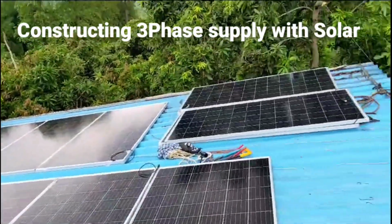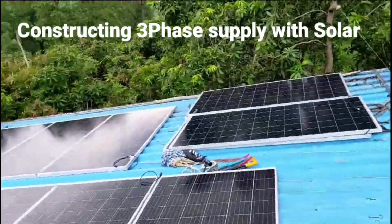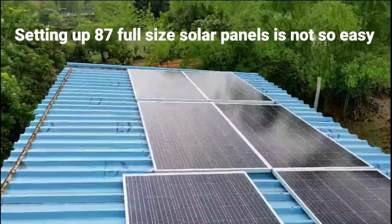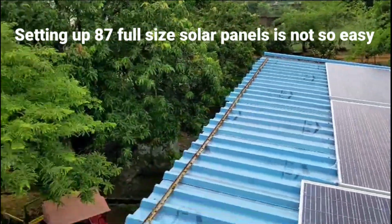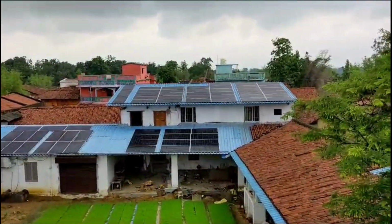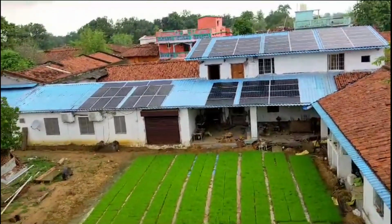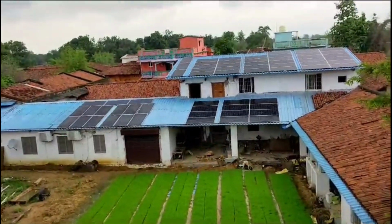As you can see, there are panels everywhere. So here we have 24 panels that will serve two charge controllers, 12 panels per charge controller, and it is 400 watt per panel. And in the second level, at the top there are 36 panels, and in the lower level we have 12 plus 15, so we have totally 87 panels to connect.